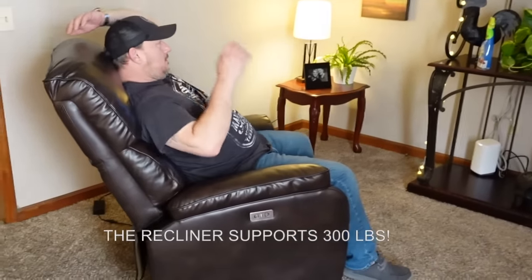Ryan has really been enjoying this chair. He loves sitting and relaxing while he's watching TV. He loves rocking in it. It's just very relaxing and enjoyable.